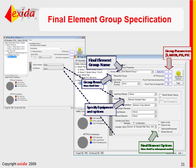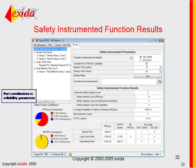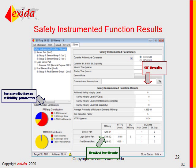Lastly, for any safety instrumented function in the process industries, we need to type in all the information about the final element. You can type in the group name, for any given group, common cause factors, mean time to repair, proof test intervals, proof test coverages, the different types of equipment that's used, and there's open to trip, closed to trip, and all kinds of different options. If it's a remote actuated valve, for example, do you require tight shutoff, or is it in a severe service application? All of these things will have an impact on the failure rates of valves.